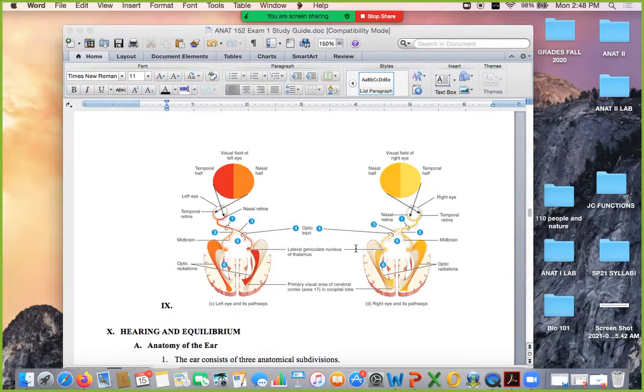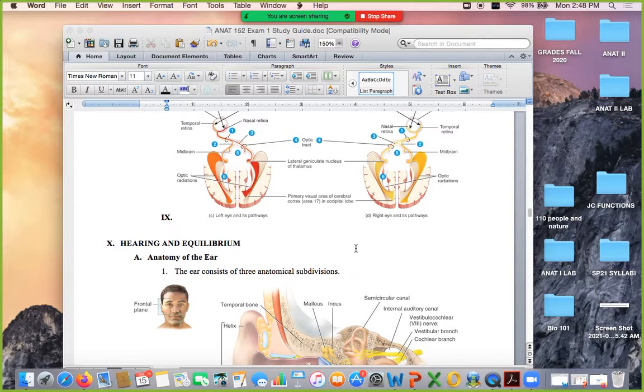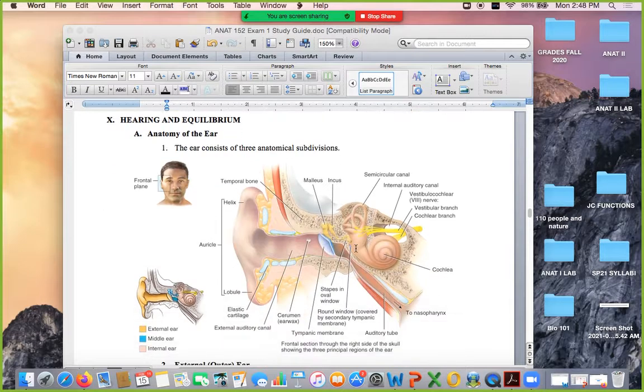So do we have any more questions on vision? All right, I know it's not like a lecture where there's an official ending. I'm just kind of throwing all the information out at you. So we'll move on to hearing and equilibrium.